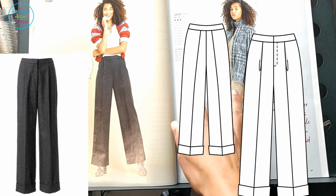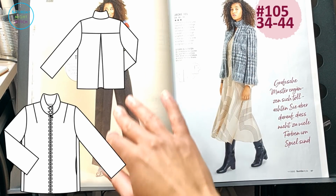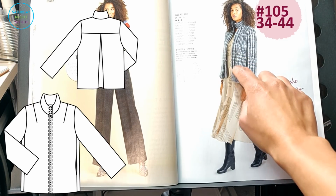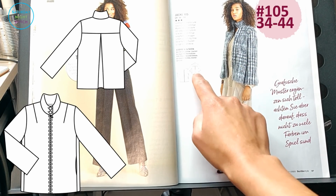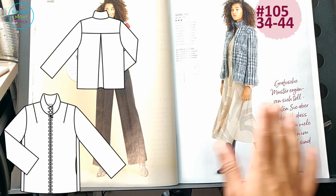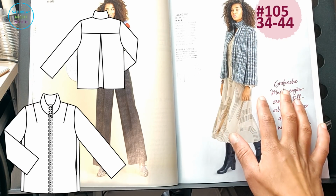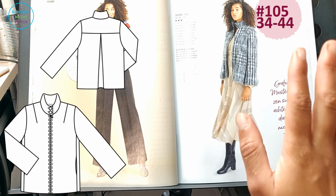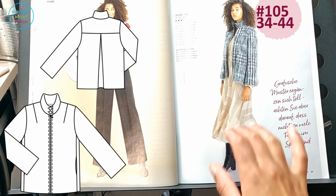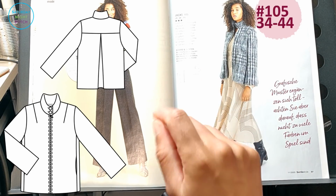But we'll move on to the jacket here, number 105. And this is very similar to the first one that we saw, except it doesn't have the pockets on the front, and it's a little bit longer, and we've got that pleat at the back. And I really like this jacket. That quite surprised me. I didn't think that I would like it, but I do like it when I actually saw it like this. It looks like a very feminine jacket, and it would fit a lot of styles. Like in this, it's been worn with a maxi dress, and I quite liked it, which very much surprised me.